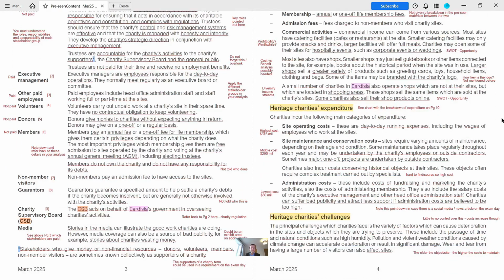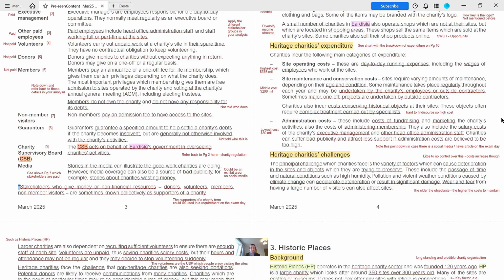When it comes on to the heritage charity's expenditure now, this is where, again, it does what it says on the tin, as you would expect, but the key bit for your notes is have a look at the chart on page 10. The site operating costs, the site maintenance and conservation costs and administrative costs are all on that diagram, where we're not given the exact figures, but rough ballparks are that the site operating costs, those are the day-to-day running expenses, staff, wages, is about $375 million.